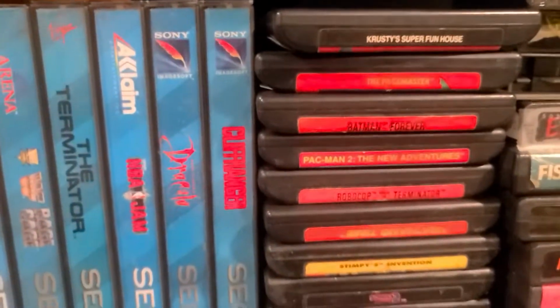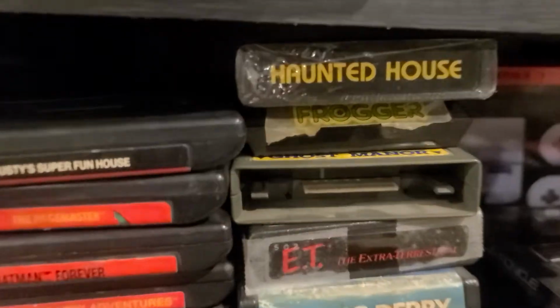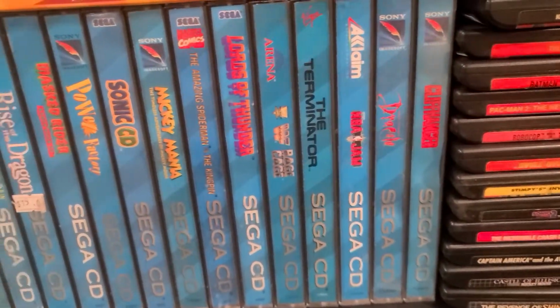Got my loose Sega Genesis games, Atari. Some good old E.T. Oh, the Haunted House. I still got to open that up and try it, because I've seen so many videos on it. I'm like, I really want that game, even though it doesn't look as fun as I probably think it is, but I don't know. Excuse me. It's getting late. I'm always yawning. Sega CD.